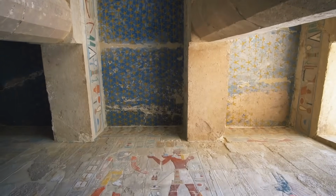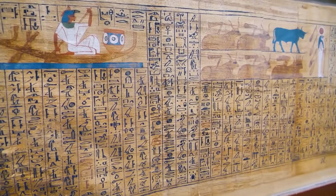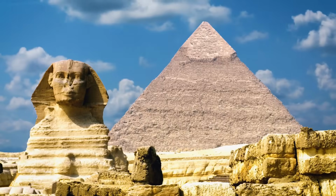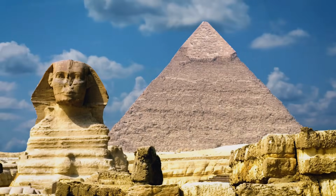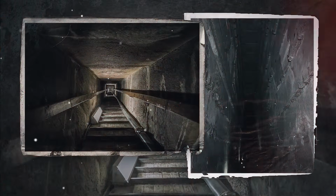Those pieces of art are depictions of ancient Egypt's culture and daily life. The texts allow researchers to study their language and grammar. Sadly, the treasures that once were here in the pyramid are long stolen. From that room, there are several tunnels for an unknown purpose.